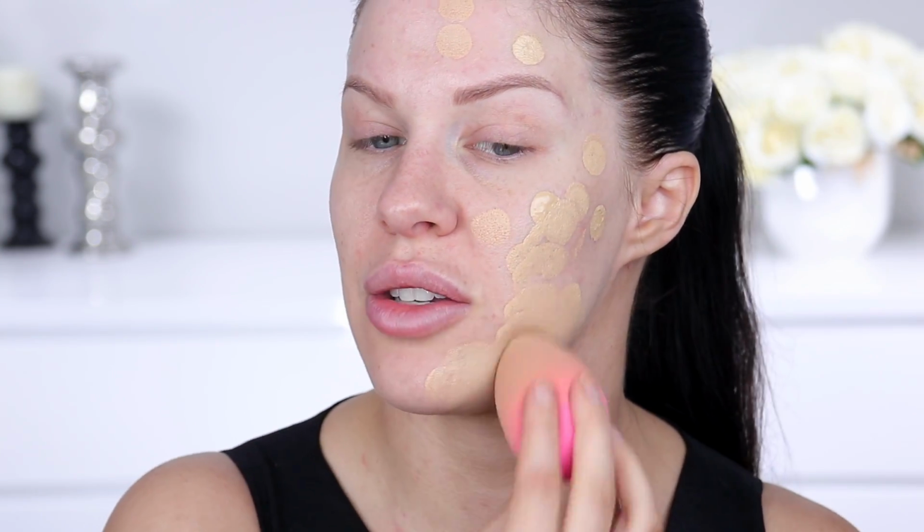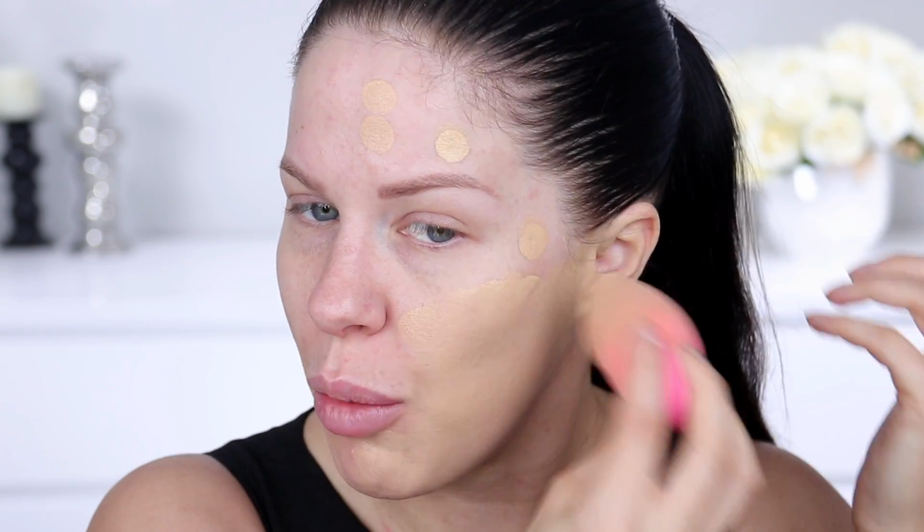It's so lightweight, it feels so amazing on the skin, you can barely feel that you've got foundation on at all. The coverage is impeccable, the shade range is impeccable. It's such a bummer. Why is this happening? As far as applying with the beauty blender goes, I love it applied with the beauty blender. I did apply it yesterday with the beauty blender. I probably prefer the beauty blender application to the brush application.